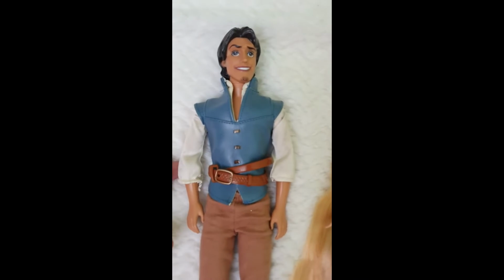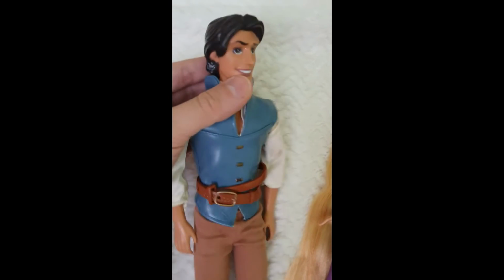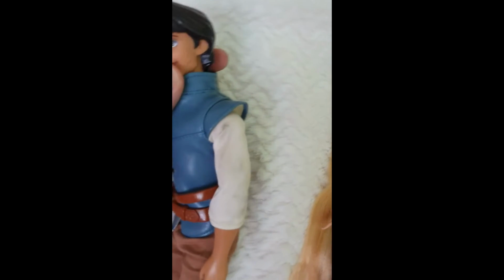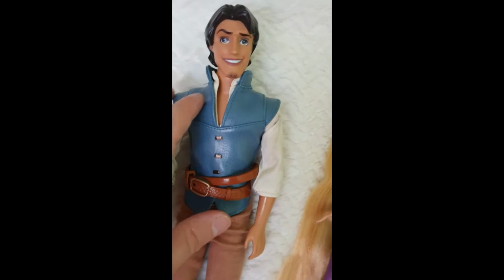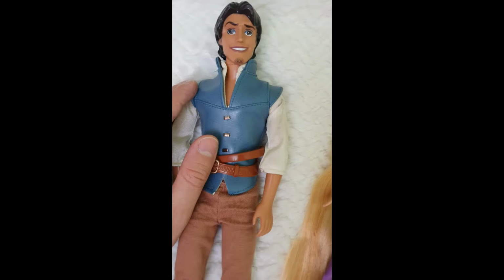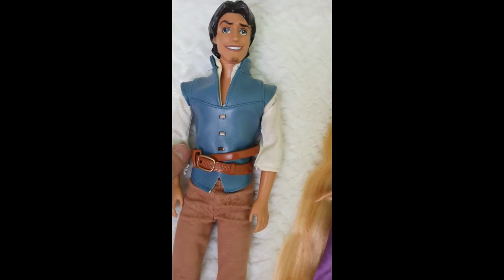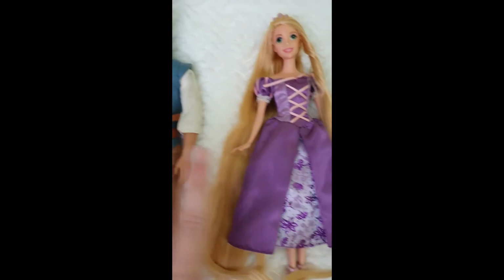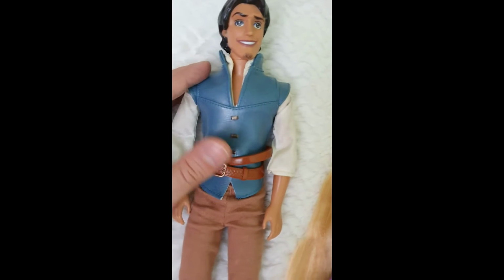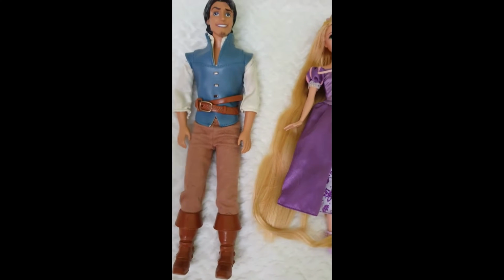And right here for him, well, I think that this sculpt is pretty cool, and the hair is sculpted, but then they've painted it in two different shades. And he's giving that look, like at the beginning of the movie, that kind of face expression that he really thought it would save him from everything, especially when he encounters Rapunzel for the first time. But the outfit is really nice quality for a playline budget.